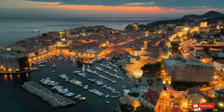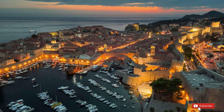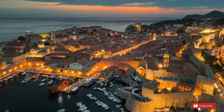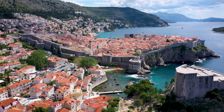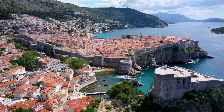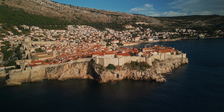For travelers planning a visit in the summer of 2025, Dubrovnik offers an immersive journey into the past, enhanced by modern comforts and vibrant Mediterranean charm. This video delves deep into the top 12 tourist attractions in Dubrovnik, offering comprehensive insight into what makes each site unforgettable. 1. The city walls of Dubrovnik.